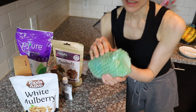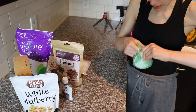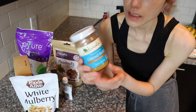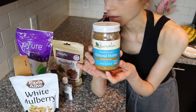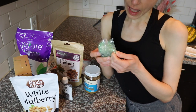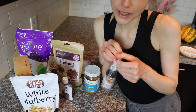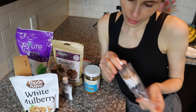Speaking of nut butter, I order my nut butters from iHerb, and I really like this brand. I have it in a little bubble wrap here that we'll free it from. I really like this Kavala brand. Their tahini is really good. It comes in a glass jar, which I like, so yeah, I got almond butter this time. Anything that's in a glass jar, they put bubble wrap around so that it doesn't break, crack, which I appreciate. Nothing worse than a leaking box of natural almond butter.